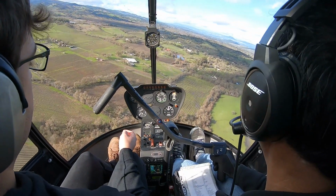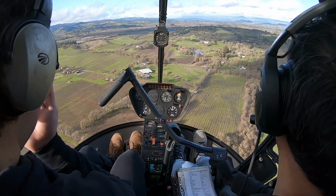Skyhawk 161, runway 32, cleared for the option. Cleared for the option, 32, 161.